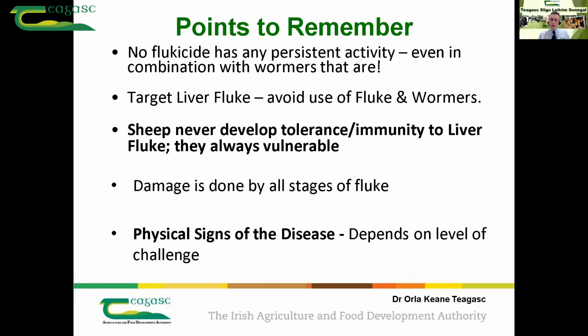Sheep never develop tolerance or immunity to liver fluke. They're always susceptible, so they always need to be dosed, as well as lambs. Damage is done by all stages of liver fluke. So you could have a sheep infected with immatures, I would say in the months of February, March, and you could have immature and mature fluke. The physical signs of the disease, the classic signs in the past, maybe talking about a bottle jaw, under the jaw. It depends on the level of challenge, and it depends on the reaction of the sheep as well.